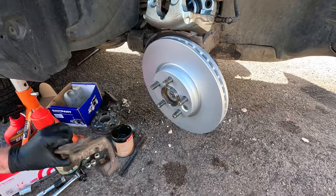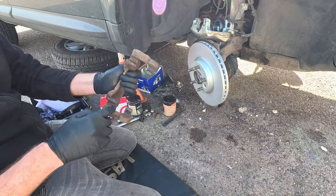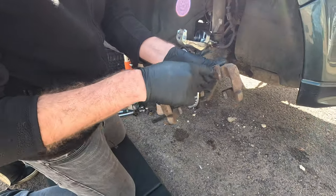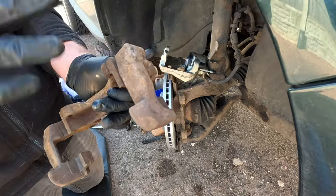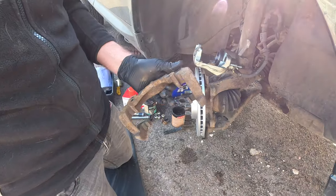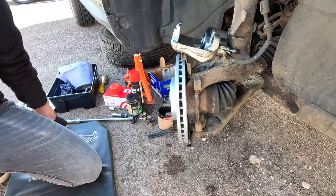Right, then back on with the caliper carrier after you've cleaned it off. The pads sit in these bits, so you need to make sure you've cleaned those out more than the rest of it, so they've got somewhere nice to sit. It's not going to jam them up.